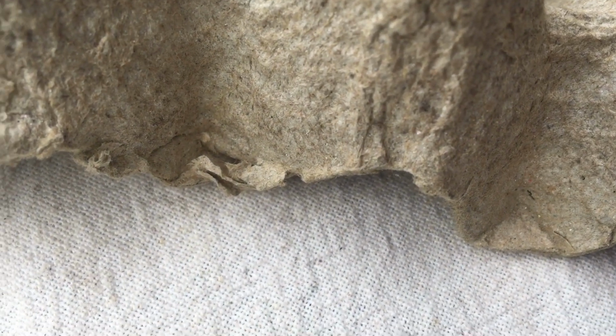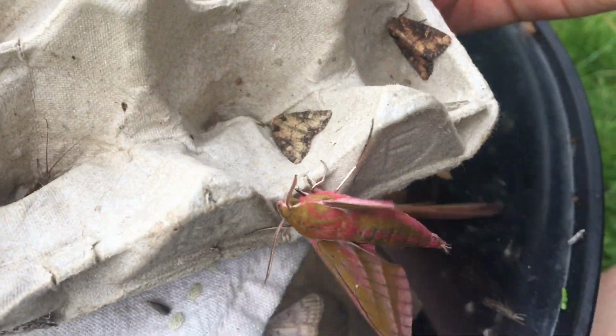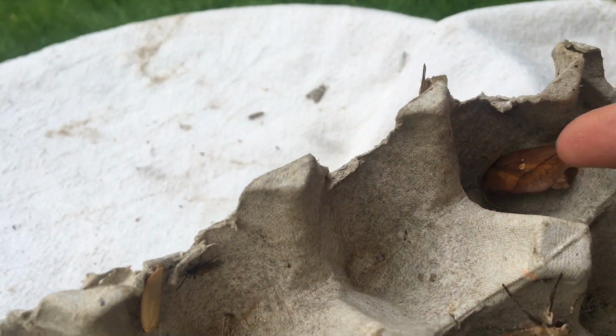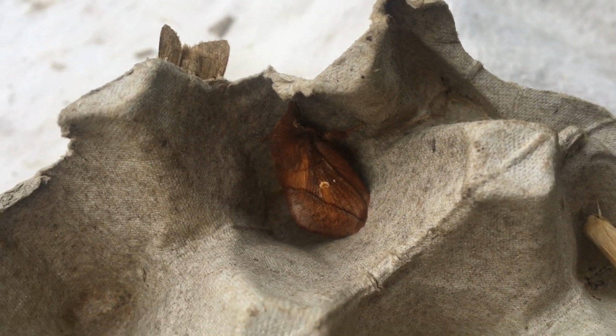And we'll see what's on the other side once I've put that one back. There we go. Flipping it over, and we've got a lovely elephant hawk moth. We've got a lovely drinker moth. We won't be able to see it there. I'll probably just see if we can have a closer look at him. There we go. Beautiful drinker moth.